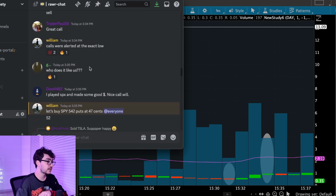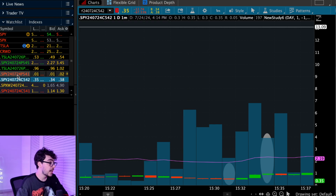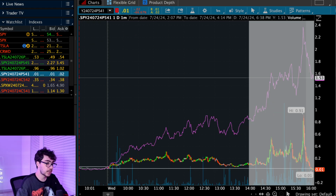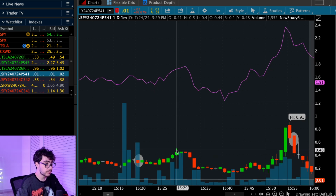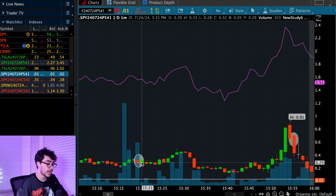Now, in terms of the next winning trade, let's buy SPY 542 puts for 47 cents a contract. In terms of these 542 puts, I'm going to walk you through this. So if we take a look at the option contracts, I'm going to show you here real quick. In terms of these puts that I ended up getting in at 47 cents a contract.